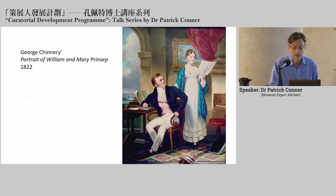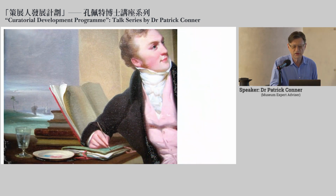Here's Chinnery's portrait of his friends William and Mary Prinsep. The Prinsep family, there were 7 brothers, all went out to India, and they were all dead keen amateur artists. There was a whole group of people, British people, who were very keen on sketching, and the Prinseps also did the backdrops for the amateur dramatics. Here's Chinnery's painting of William, obviously been doing a bit of sketching.